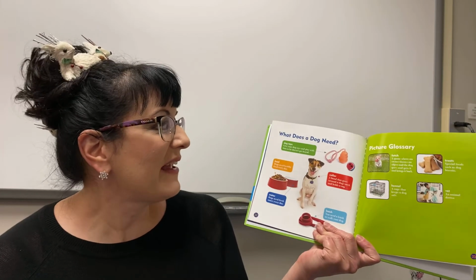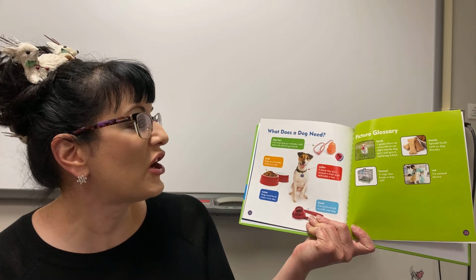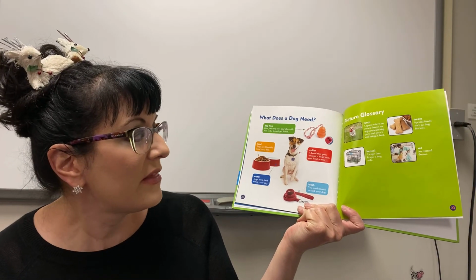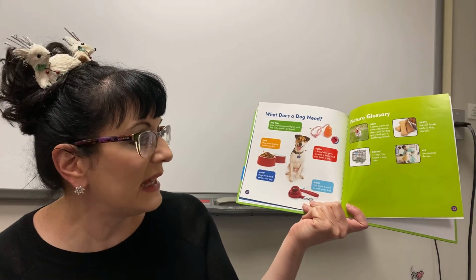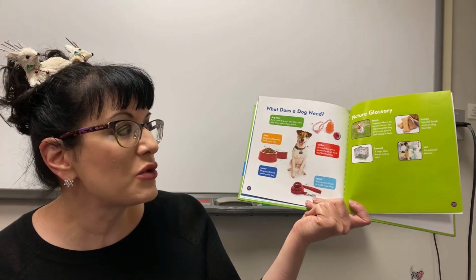So, what does a dog need? Do you remember 1 or 2 or 3 things that a dog might need? If you said dogs need toys, you were right. Give your dogs toys to play with so they don't get bored. They also need good food, good healthy food every day. They need a collar, a band that goes around the dog's neck and holds a tag, and that way if they get lost, the person can call the number on the tag. A leash. Your dog needs a leash so you can walk your dog. Water. Dogs need fresh water daily.